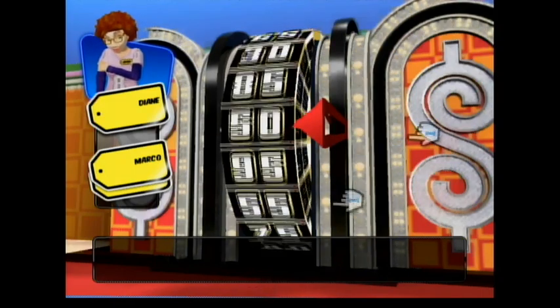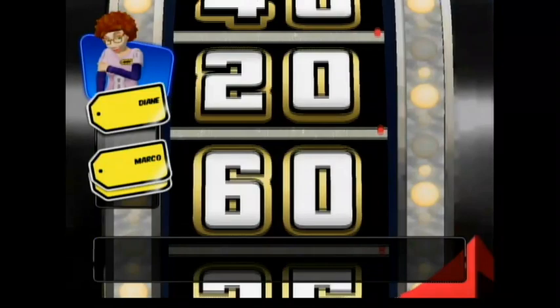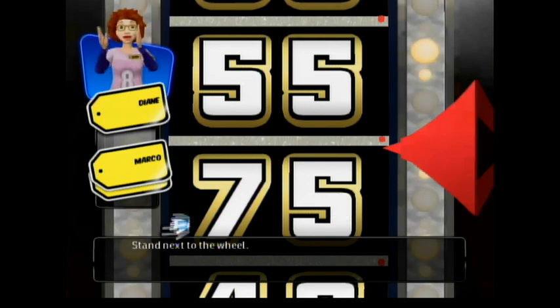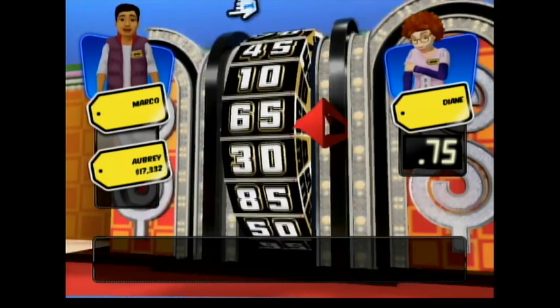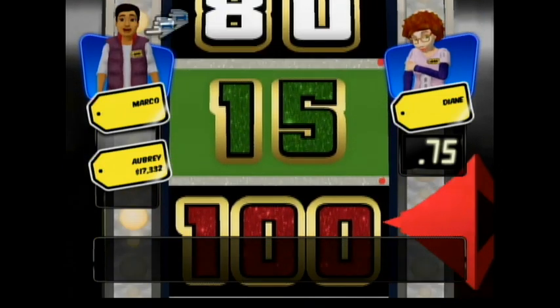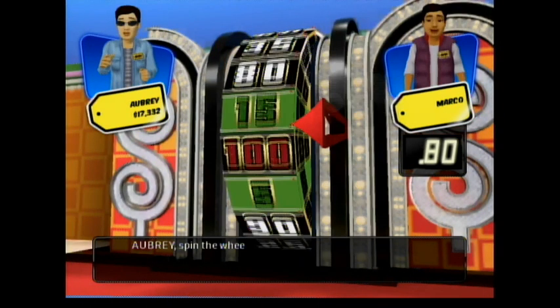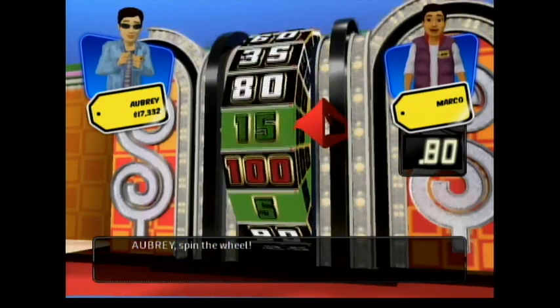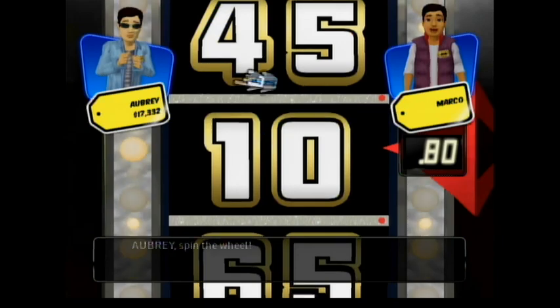It's time for the Showcase Showdown. Spin the wheel. Ten. Take.